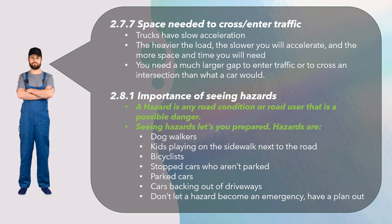Space needed to cross or enter traffic. Trucks have slow acceleration. The heavier the load, the slower you will accelerate, and the more space and time you will need. You need a much larger gap to enter traffic or to cross an intersection than what a car would.